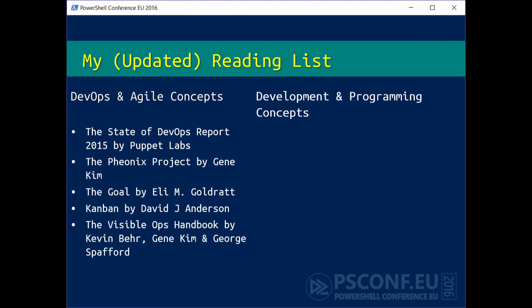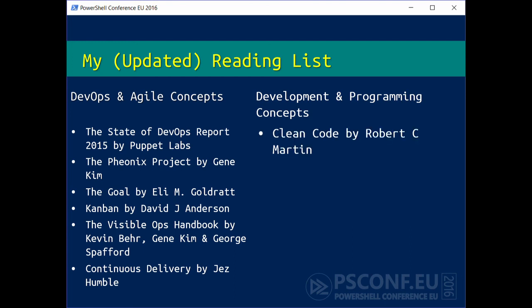The Visible Ops Handbook is really great as well. This has more implementation, like practical implementation steps, how to do things in your environment and organization. And Continuous Delivery. This is super big and kind of heavy. It's very focused on software engineers, but it's amazing. It has so much knowledge and details about all of the pitfalls and things along the way that you'll hit if you start trying to do this stuff in production at scale. I think I read most of it on a 14-hour flight on my Kindle.